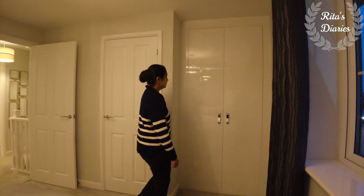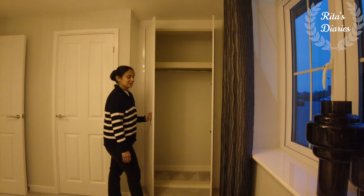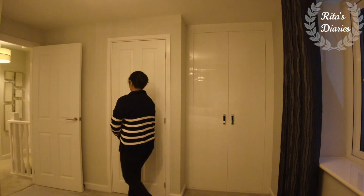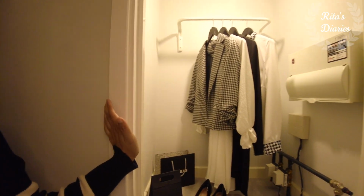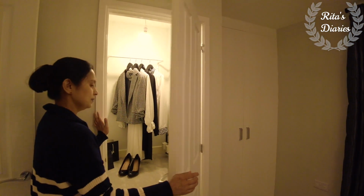Even in this bedroom you get some additional room space towards the front, and you can plan your wardrobes here towards the front. Apart from that, you also get some additional storage space for which they have provided a door and lock, so you can plan some kind of storage in here. The mains are given in this space.